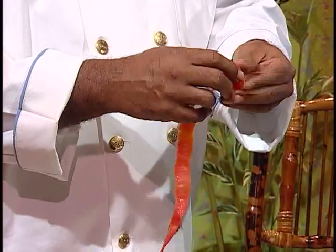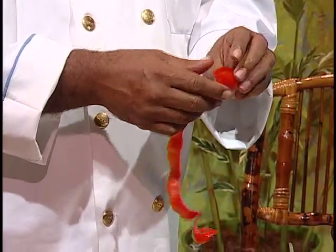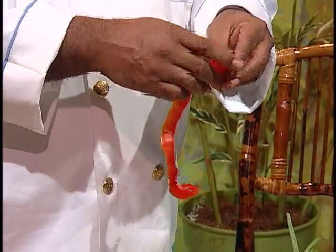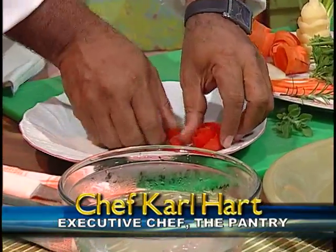We have peeled a tomato, like a plum tomato, and all you do is just arrange just like this. Just roll it, right? And put it on a plate, and you have a tomato rose. Brilliant. Very, very easy. Finish it on the plate, we have a tomato rose.